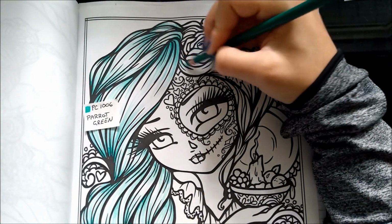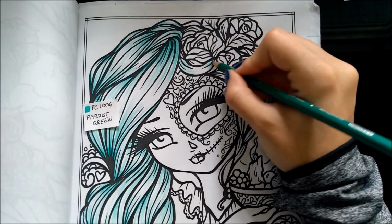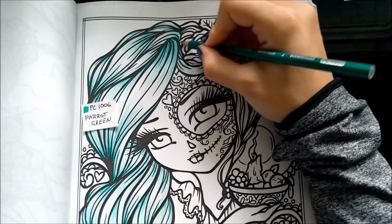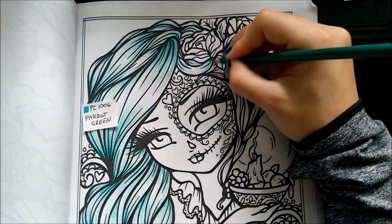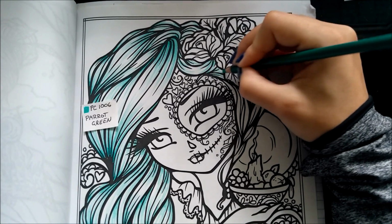I find it's always a lot easier to decipher what different aspects in a picture are if you're looking at a colored version. There's just something about a black and white image that can get a little confusing, but then as soon as you see it in color, it just suddenly makes sense.